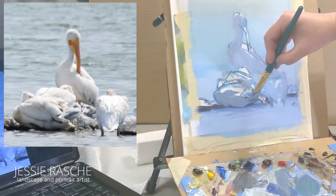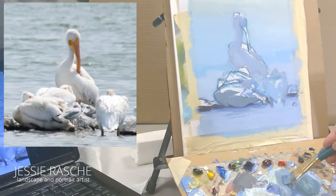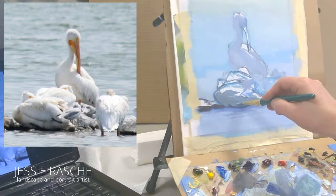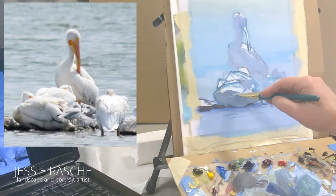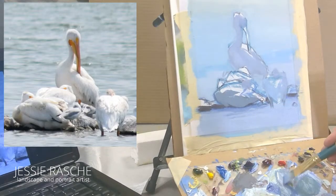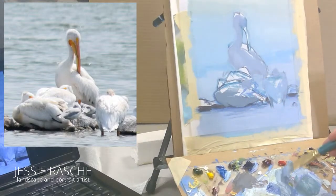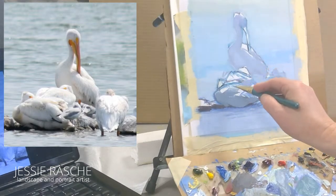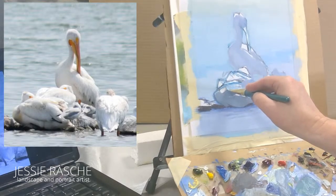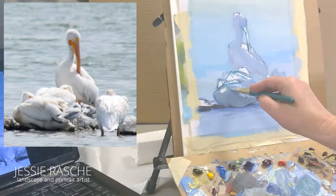Yeah, these pelicans, they're so fun. Such a wild animal. They seem so different from the birds you see in the yard. Let's see where that is. Okay, I like that. Here we go. I think this will bring the form together a little bit.